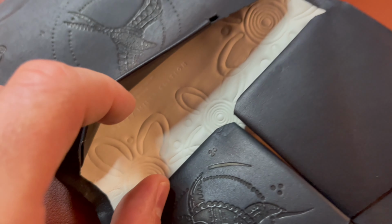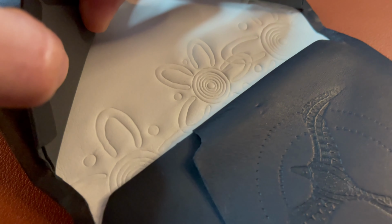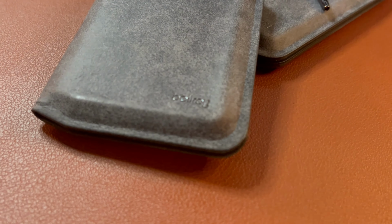And pretty straightforward, but I like it simple, and then the black and white makes everything pop. As you can see here, really, really beautiful with the imprint on the leather. And the slim sleeve is going to be almost the exact same, carrying over those subtle details and imprints from the Patty Mills design.